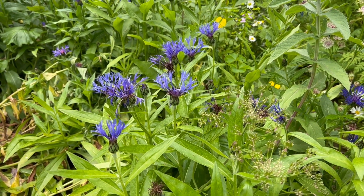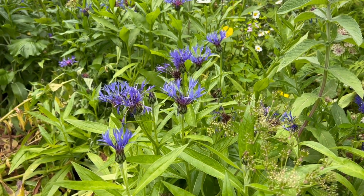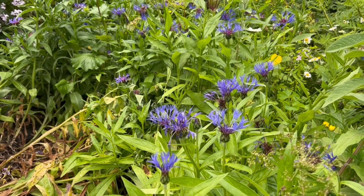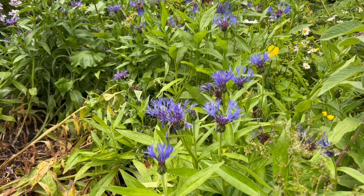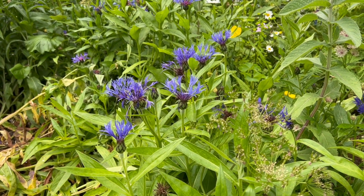Then Saponaria montana, the perennial cornflowers, have flowered their socks off for the last couple of months, and they're still flowering now, but they're starting to get really tatty and they tend to flop over. So what I'm going to do is cut them hard back in the next week so that hopefully they will continue to flower from new stems over the summer and autumn.